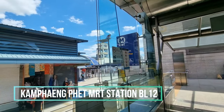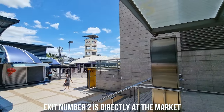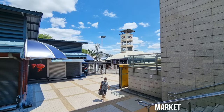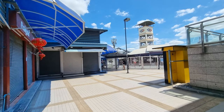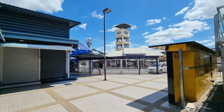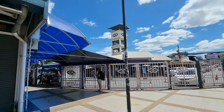It's actually the same with Lumpini Park. Don't take the Lumpini exit, take the Silom station. It's Saturday morning, almost 11 o'clock. Let's see if there's anything to do here. The weather is actually quite beautiful. It's a bit cloudy, it's not too hot yet.